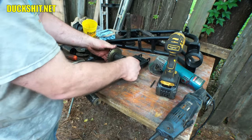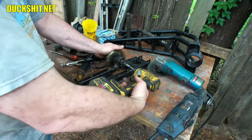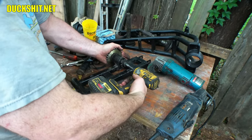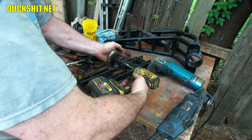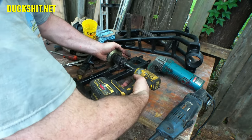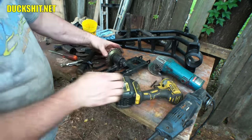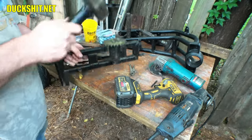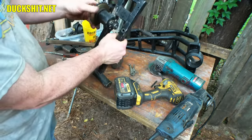Alright, here we go. Hopefully this will pull everything together without stripping it out or breaking off the bolt. Yeah, I see it pulling that in, pulling the sprocket in. I think it's in. I guess we'll just make sure. Did it move? Nope, sure didn't. All right, it's tight. It's in there.